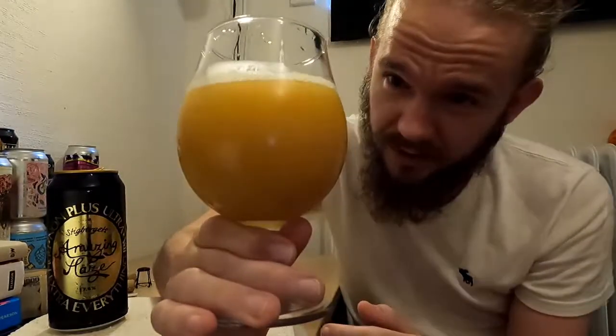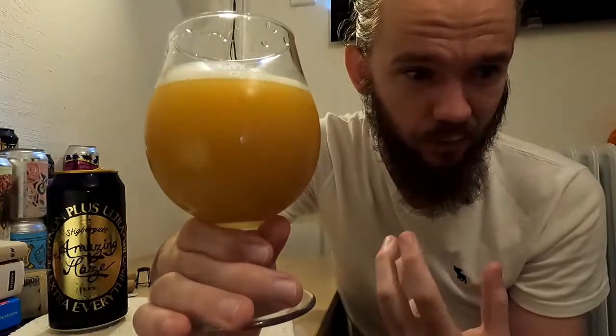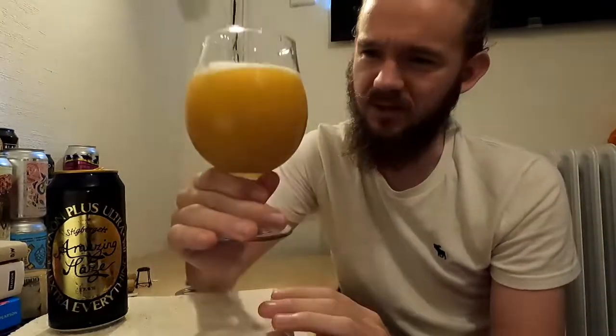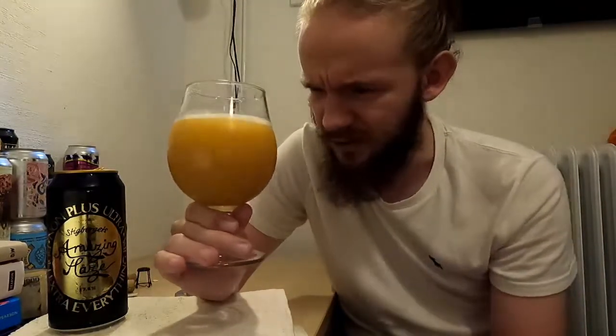But yeah, the colour of this one is very akin to a sort of mango and pineapple or mango and peach juice or something like that. I always like comparing the New England IPAs to different fruit juices because that's just what their appearance reminds me of.